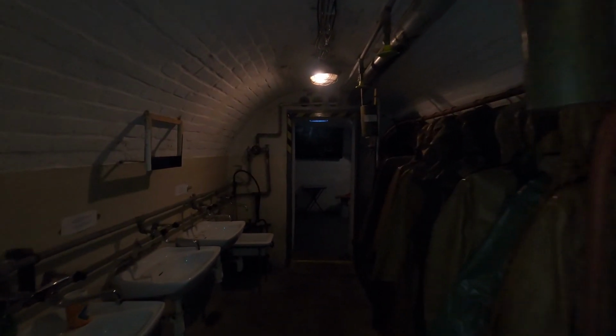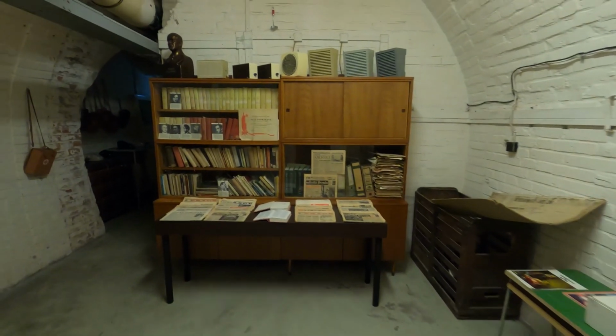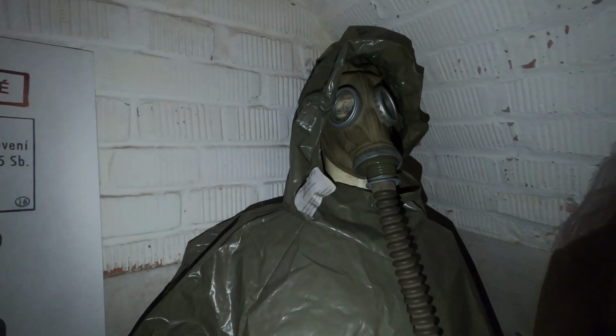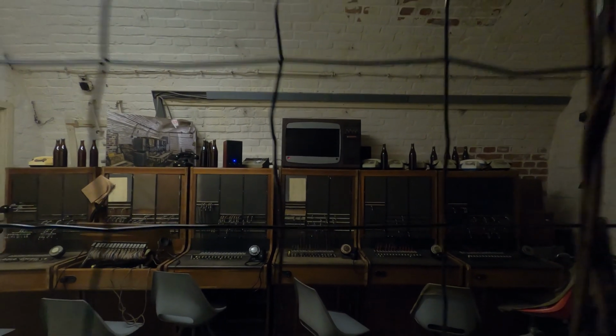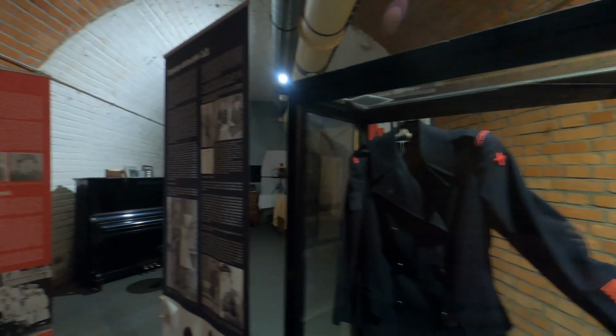The museum tour includes the technical part of the shelter, like the diesel unit, the filter room, but also many books and old newspaper articles. It's probably especially entertaining if you speak any Czech. You'll also pass a collection of gas masks, helmets, and old military NBC suits, and many other bizarre old things, like tape recorders and other surveillance technology. If you're passionate about old communist stuff, then this is definitely for you.